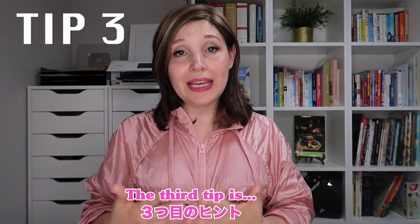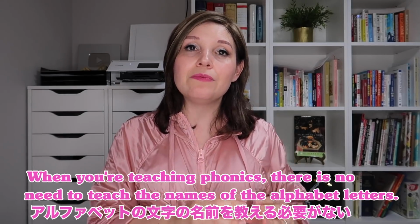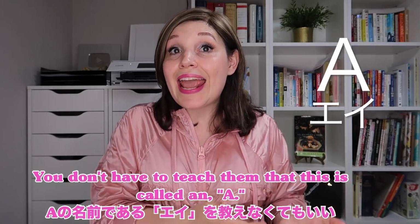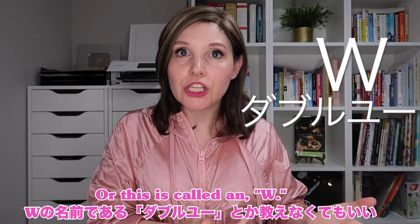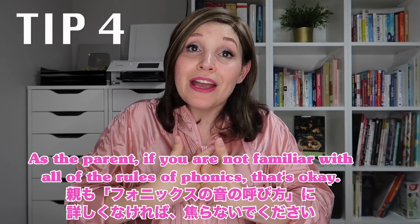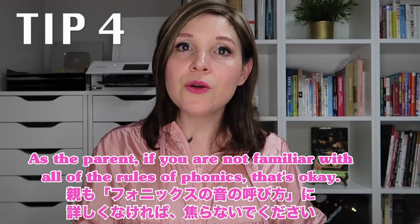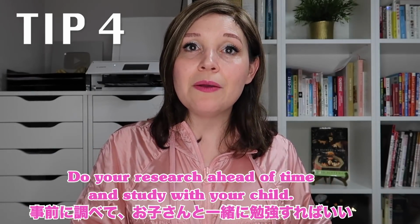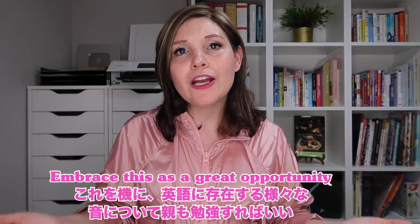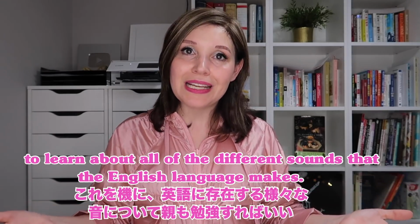The third tip is, when you're teaching phonics, there is no need to teach the names of the alphabet letters. You don't have to teach them that this is called an A or this is called a W. That can come later. The fourth tip is, as the parent, if you are not familiar with all of the rules of phonics, that's okay. Do your research ahead of time and study with your child. Embrace this as a great opportunity to learn about all of the different sounds that the English language makes.